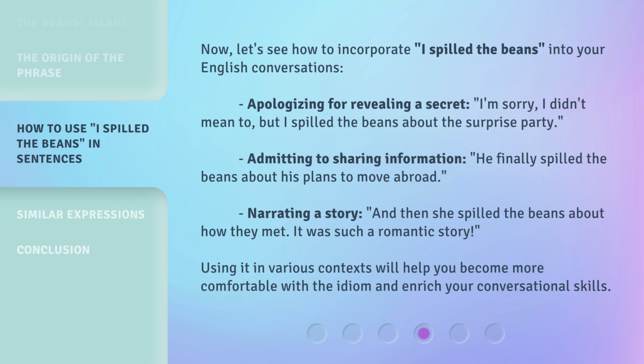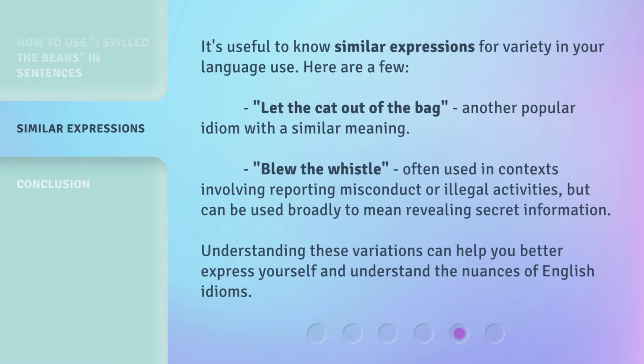Using it in various contexts will help you become more comfortable with the idiom and enrich your conversational skills. It's useful to know similar expressions for variety in your language use. Here are a few. Let the cat out of the bag: another popular idiom with a similar meaning. Blew the whistle: often used in contexts involving reporting misconduct or illegal activities, but can be used broadly to mean revealing secret information. Understanding these variations can help you better express yourself and understand the nuances of English idioms.